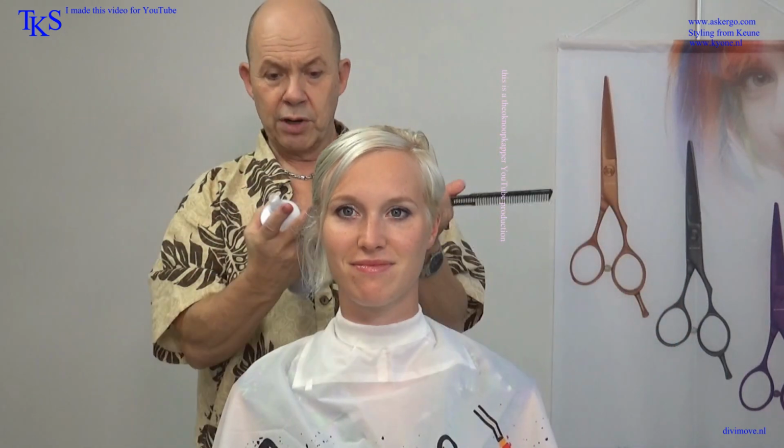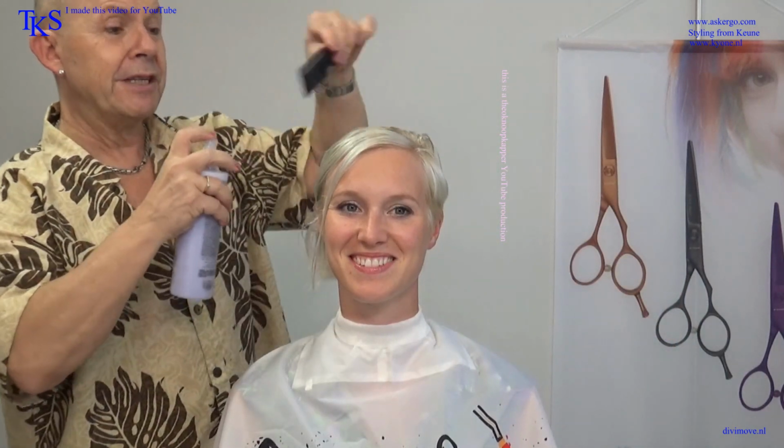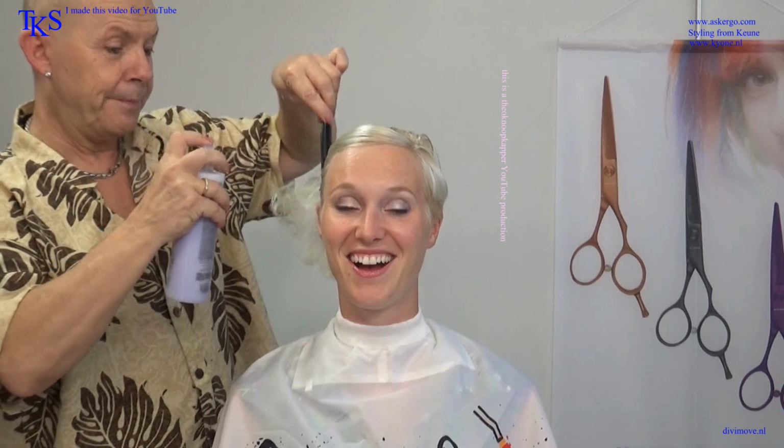Now I'm going to bring this hairstyle in balance, so it's short on both lines, and she will have fringe. It's also totally new for her. Whoa, that's the first time ever, I think. Yeah. Fringe speed.